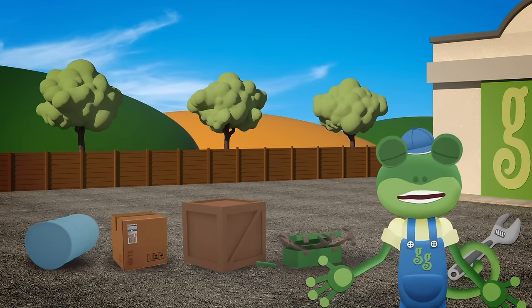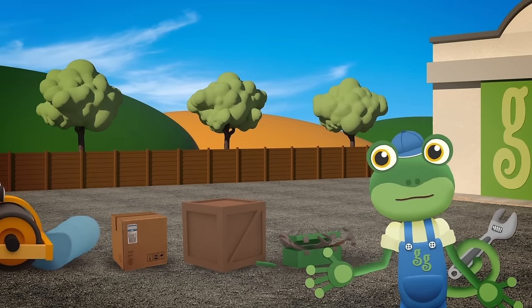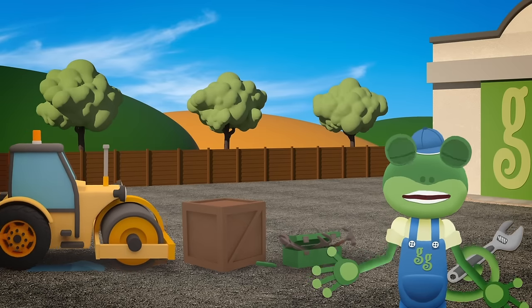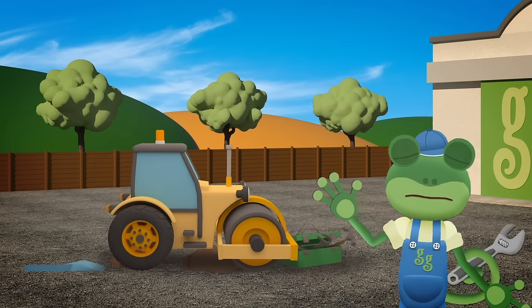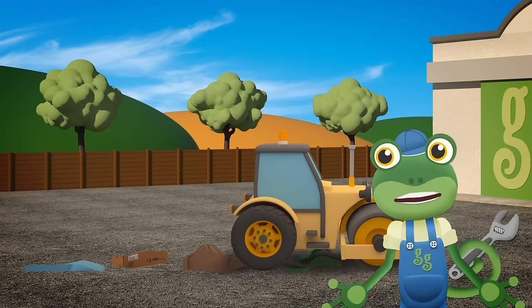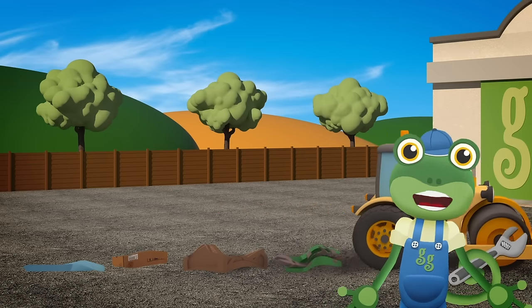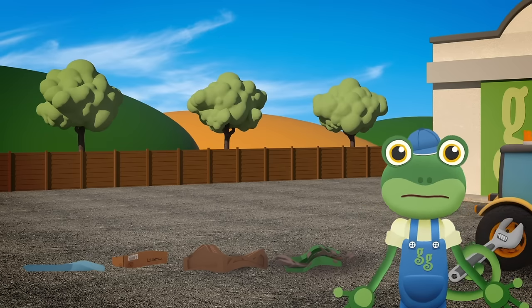Rick the road roller hasn't got any roads to roll at the construction site. He's really bored, and now he's here, flattening anything he can find. Hey! That's my toolbox! Rick! We really need to find something useful for Rick to do before he causes any more damage.